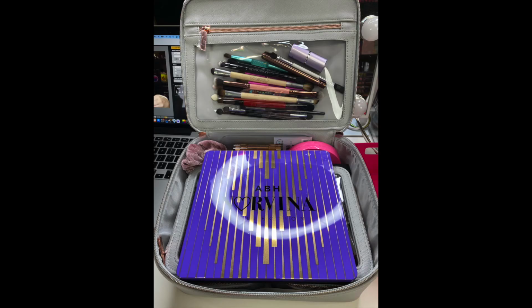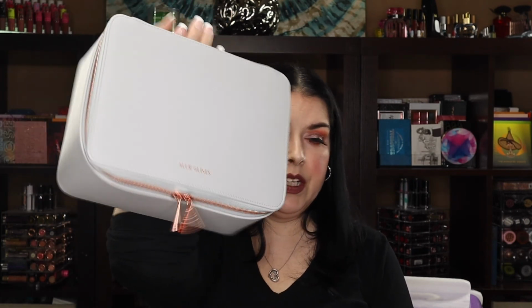So here, let me take a picture of this one for you. So there you go. So you can see just how much makeup all of that holds. So I highly recommend these bags. They're very sturdy. This is probably what I'll be taking on vacation with me since we're going to the beach. I don't wear a lot of makeup at the beach, but I do wear some, so this is perfect, I think, for that.